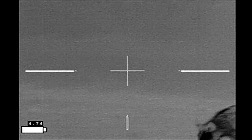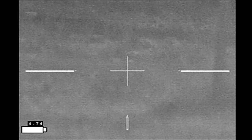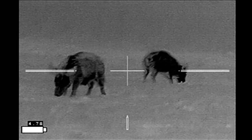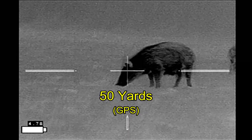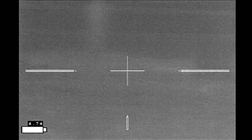The other sow is behind the fence again. And I'm debating moving further out into the open or standing still, and I decide that I'm going to go ahead and take the one good shot I have right here and see if I can pick up the other hogs. And that doesn't happen from this position.